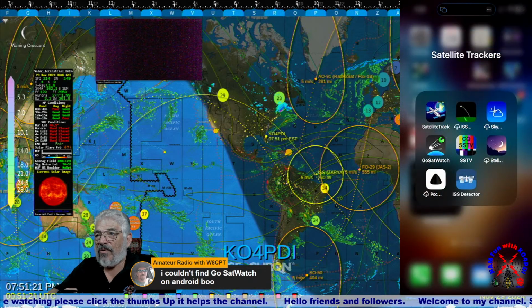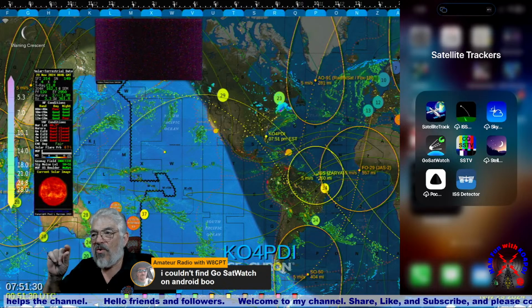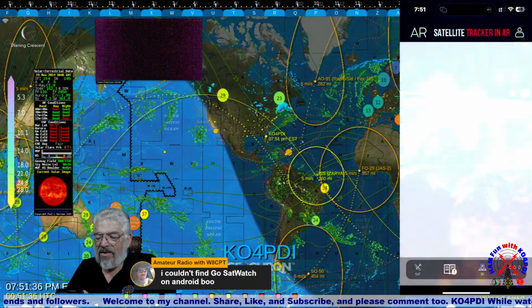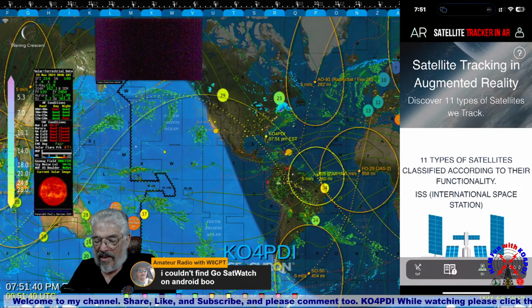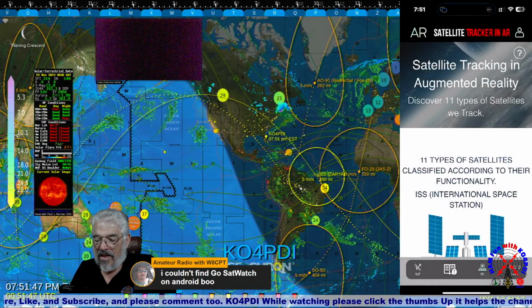This is what the app looks like. You see it right above that white app? That's GoSat Watch. It's one word, GoSat Watch. Look that up in your Funk and Wagnalls. And there's this satellite tracker. This I never liked, but this is mostly augmented reality. So you pick the satellite you want. Right now it just shows the ISS because I didn't pay for this one.